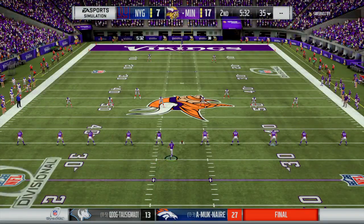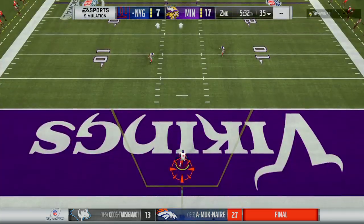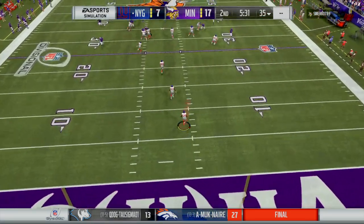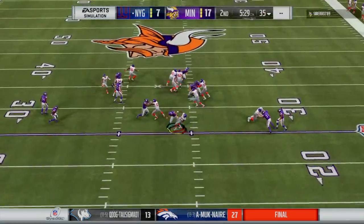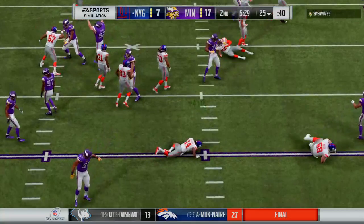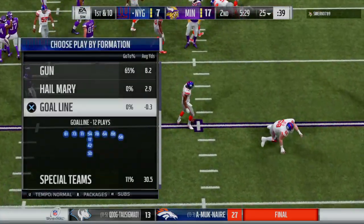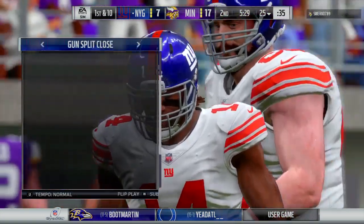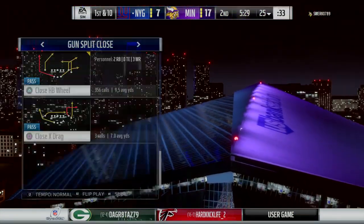Rosas now to kick this one away. That's fielded in the end zone. And all that work, but he stopped where he ultimately would have been had he simply taken a knee, and that's the 25-yard line. And here comes the Giants offense back out onto the field.